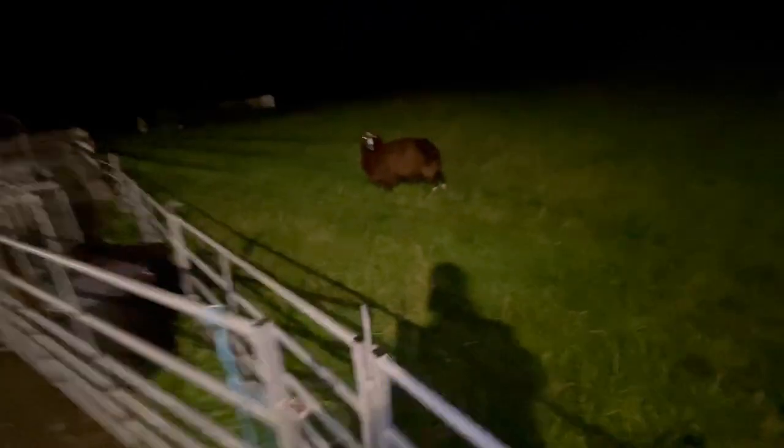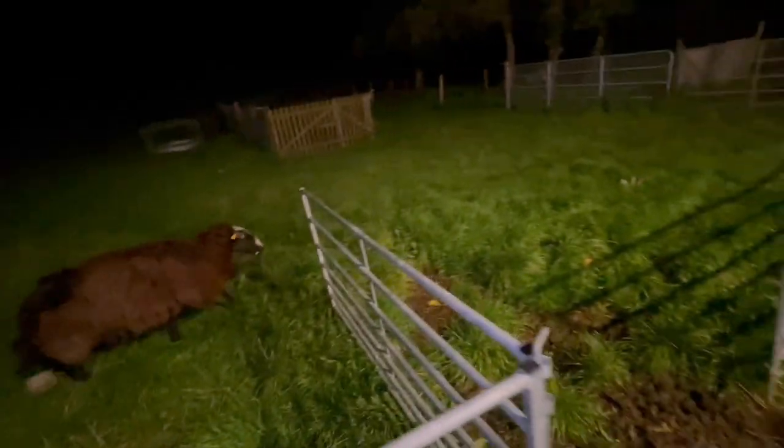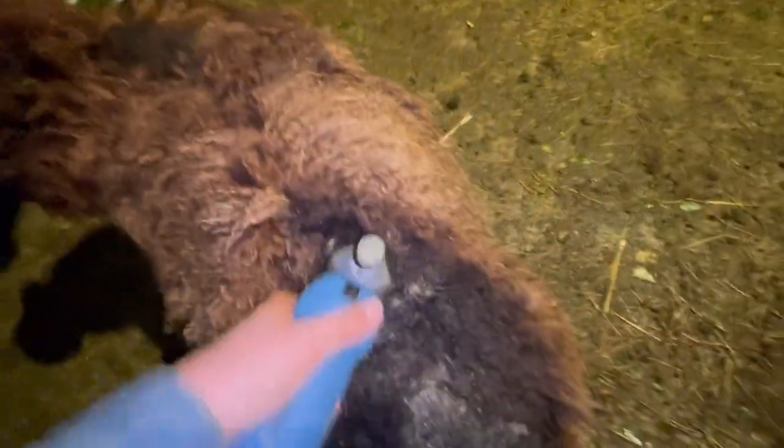Okay, I'm gonna have to herd her in. Come here. Come on. Atta girl. Come in here. Good girl. Okay, close that gate. Now. Batteries died. But I think I got the eggs there.